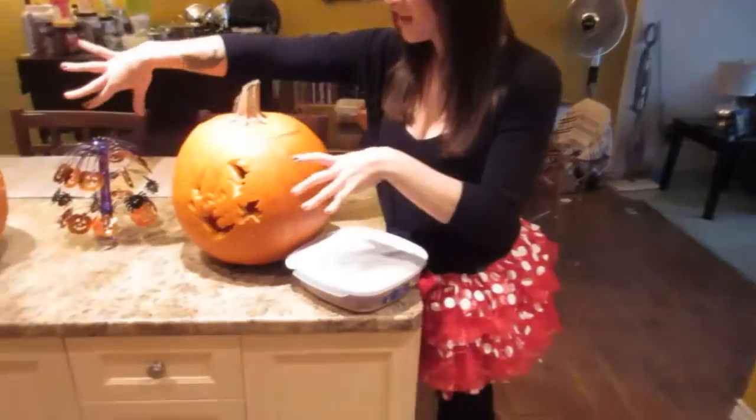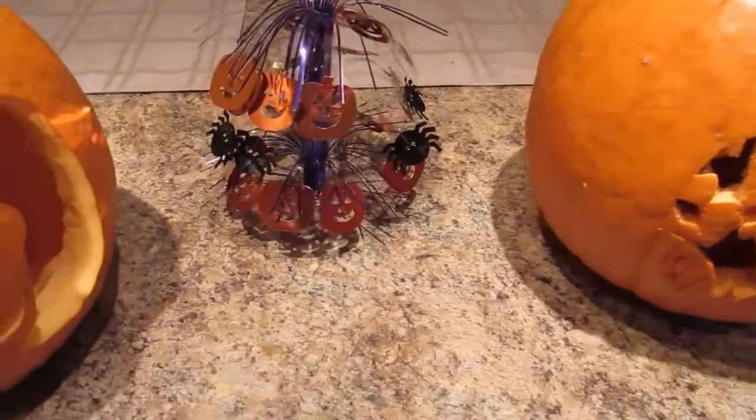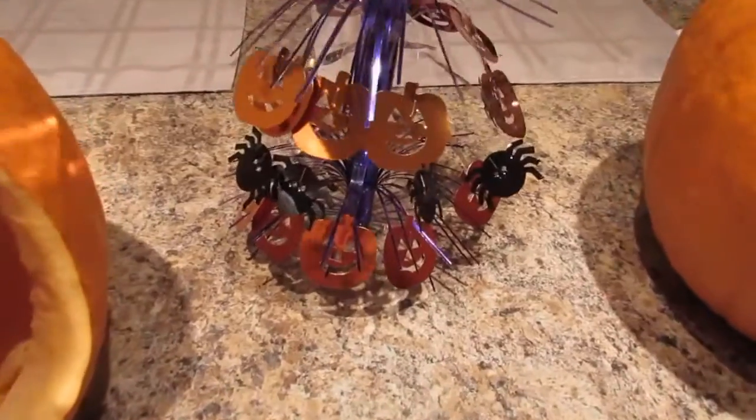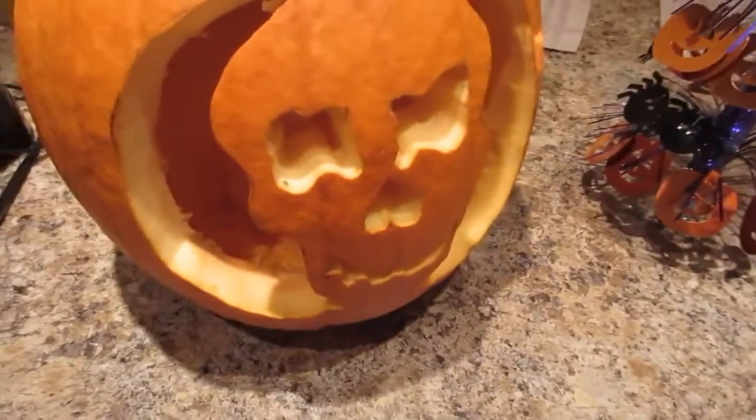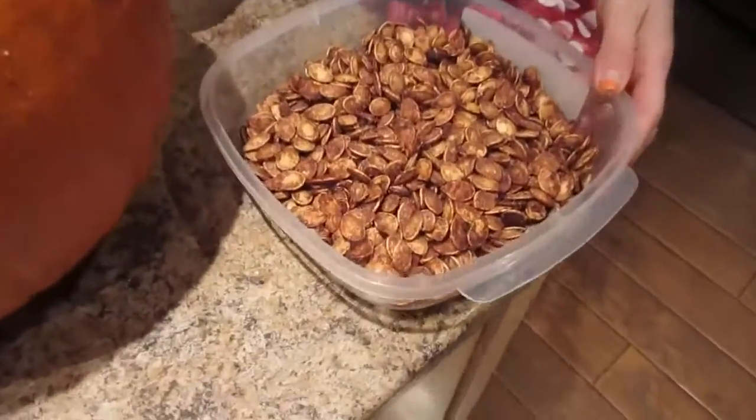So we have our pumpkins here. We're about to put them out because it's Halloween. And here's our fancy Halloween decoration. And we actually got quite a bit of pumpkin seeds from our pumpkin. It was a good harvest.